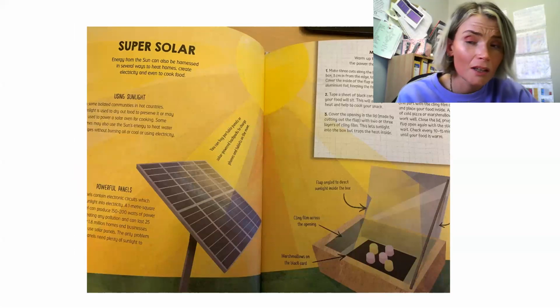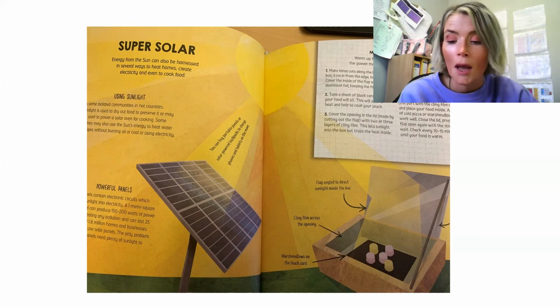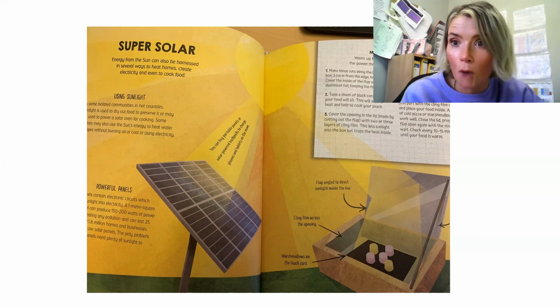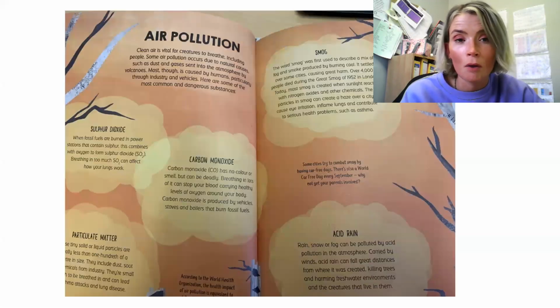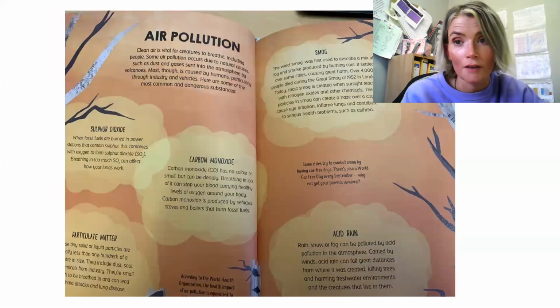So you can see the solution to less pollution seems to be easy to begin with, but actually is quite difficult. So we need to think of some solutions that we can make to help. Is it a combination of them all? Do we do all of them all together? So we are going to look at tomorrow, looking at air pollution. This is all the bad stuff that's put into the air when we use fossil fuels, and also transport trouble and what they're doing. Like I said last week about going electric with cars, maybe we're going to have a look at that as well.